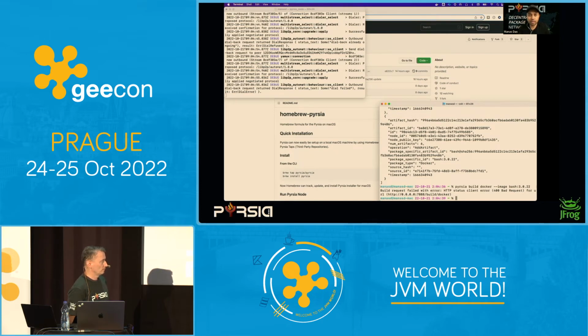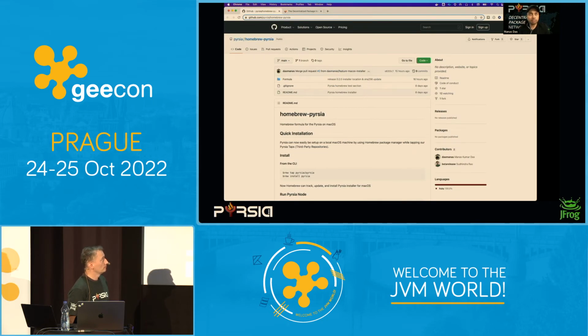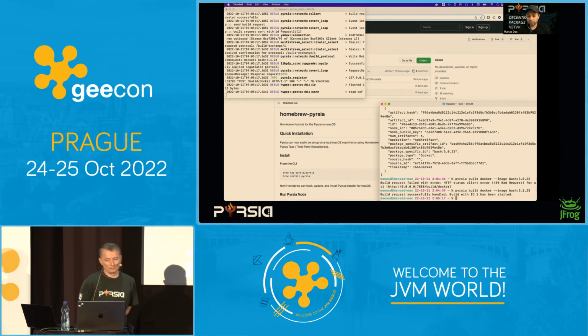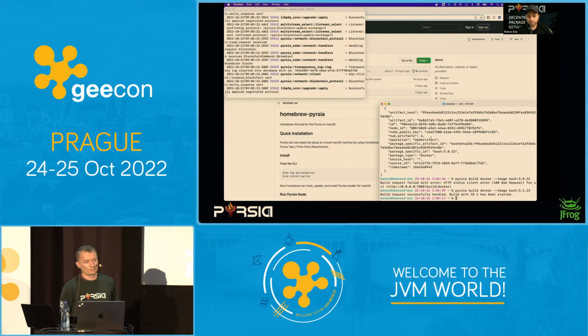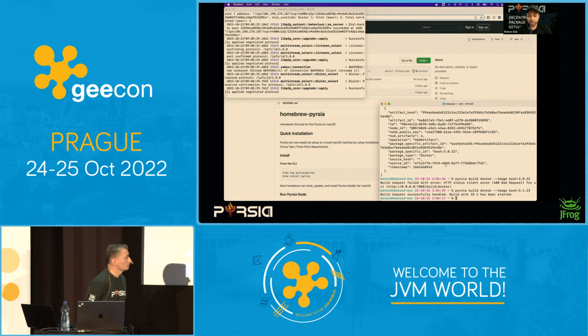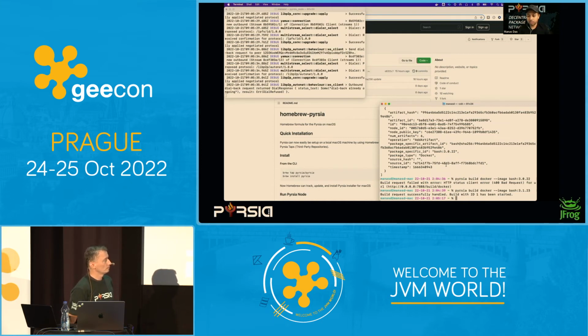So let's try a different image. Maybe we can change to another image from bash. Let's change the tag name a little different. So 3123 is available. Let's try with that. Okay, I can see a little different result over here. It says build request successfully handled and build ID 1 has been started. So that means this time I'm able to initiate the build in the Pyrsia network for this specific image. So let's try the inspect log right now.